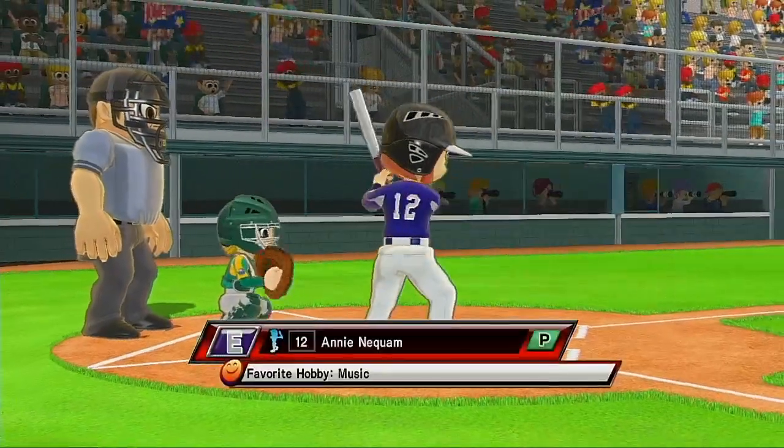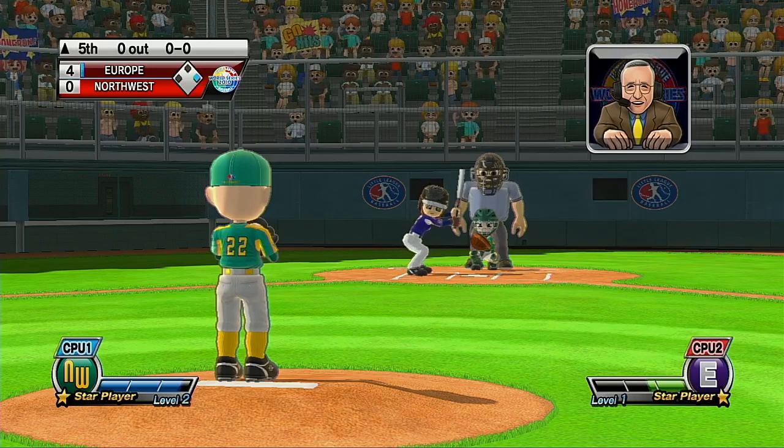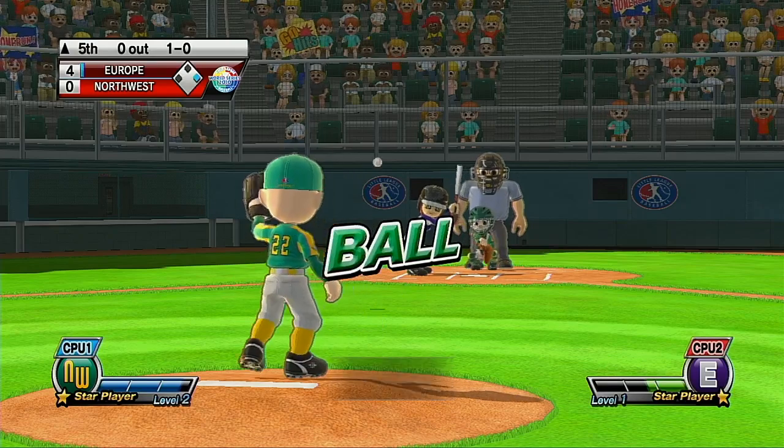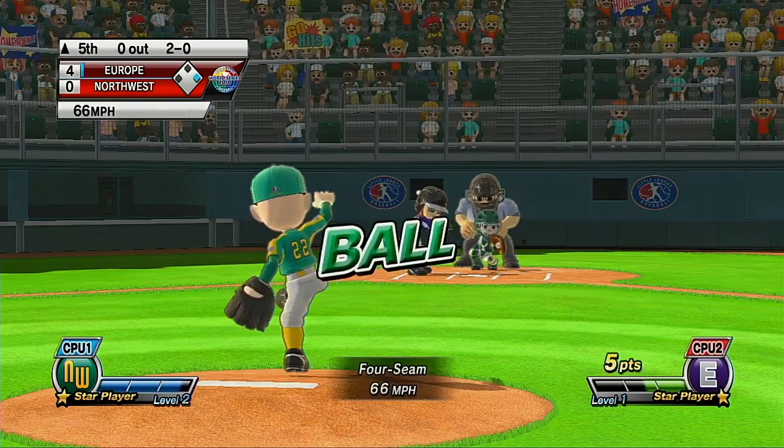Now batting, one of the most talented players on the field today, number 12. Here's a good-looking young player. Ball. This could be a marquee team. Ball.